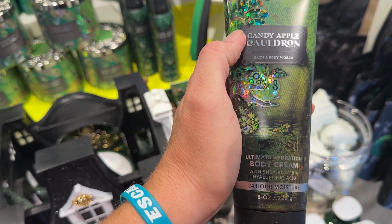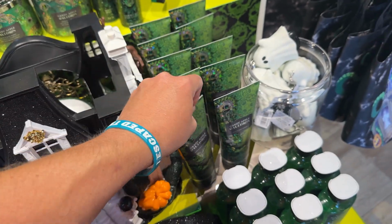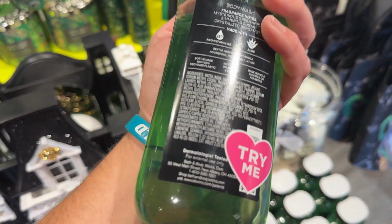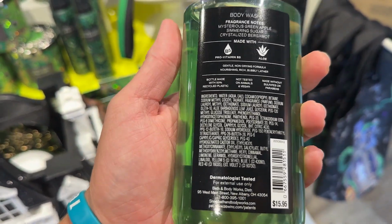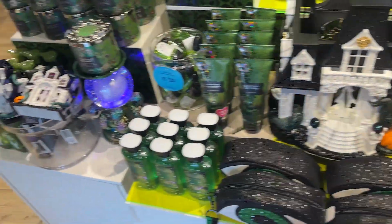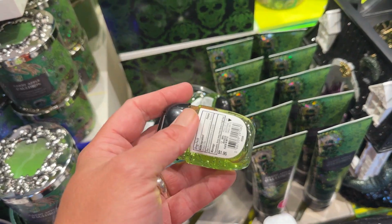We have a body cream, hydration body cream. Ooh, I might need some of that stuff. $18. Lovely. We have the body wash. Try me, right here. You want me to get in a shower right here? $16. Beautiful. And then the pocket backs are 6 for 10, actually. So that's pretty good. And these, of course, are $2.